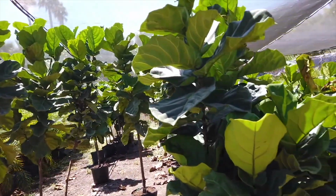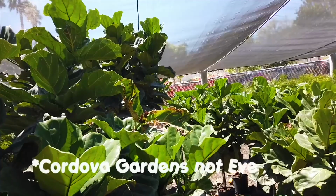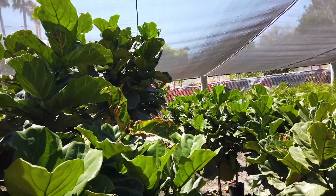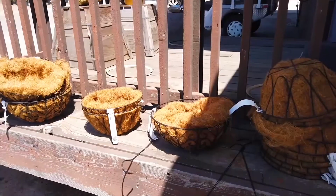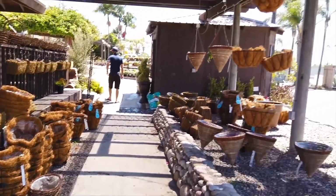Fiddle leaf fig tree here at Evergreen Nursery. Eve and Sunita's obviously have a fiddle leaf fig forest, but over here they also have really big fiddle leaf fig trees. If you guys need any flower baskets, they have a ton here.